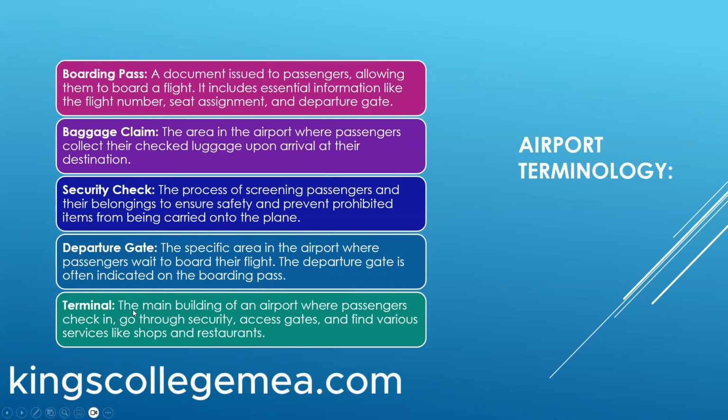Terminal, this is the main building of an airport where passengers check in, go through security, access gates, and find various services like shops and restaurants. This is all for an airport.